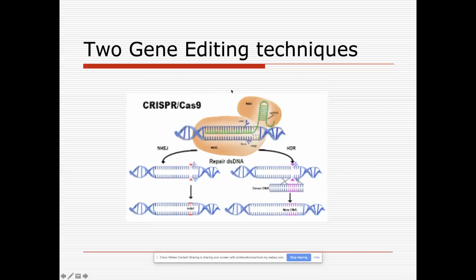I apologize, this is a little blurry, but this is another version of those two different techniques I just explained. The same idea up here at top, where you have this perfect guide and this chemical scissors. In one way, called non-homologous end joining, after they've made this chemical cut and there's a break in the DNA, they just let that DNA repair itself. And it gets what we call indels. And what we're trying to do here is turn an on and off switch.